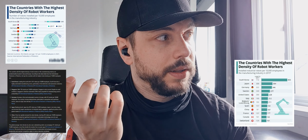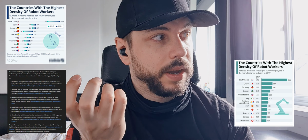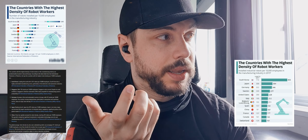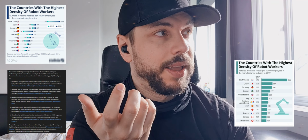So for every 10,000 people working in manufacturing, there are 1,000 robots in South Korea. So how can it compete against this market? How can it compete against Singapore? How can it compete against Germany, Japan, China, and the UK is not even in the top 10 as of now. So it's a big issue.